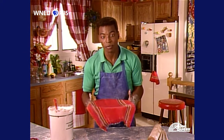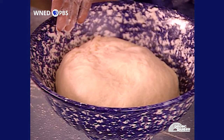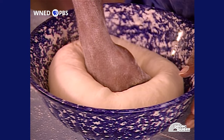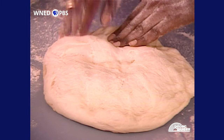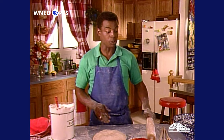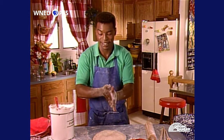Remember that little ball of dough? Well, look at it now. The yeast blew it up like a balloon. Now watch this. I punch out a little of the extra air, and then flatten it out just a little around the edge. Now, there are several ways to flatten out dough. You can use a rolling pin, or you can try this. Are you ready? Okay.